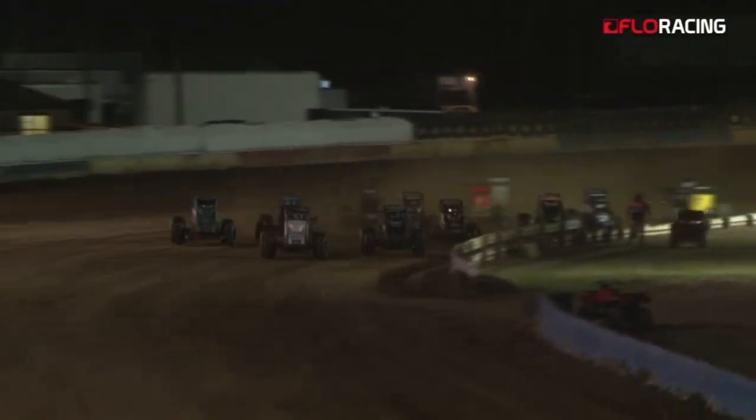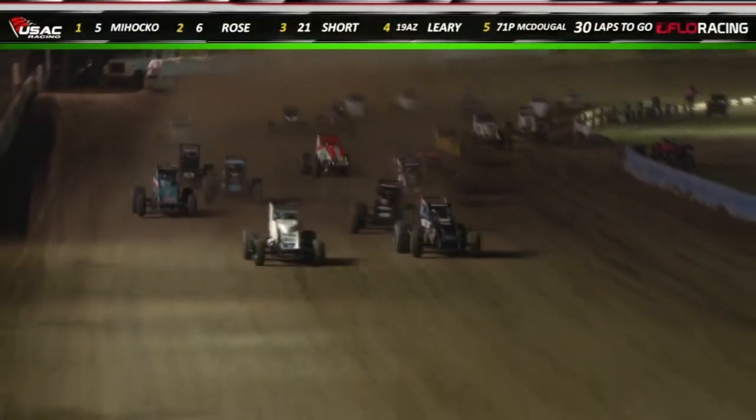Slowly through corners number 3 and 4. They'll hit the NOS can. In corner number 4, green flag goes in the air. We're underway at Terre Haute.